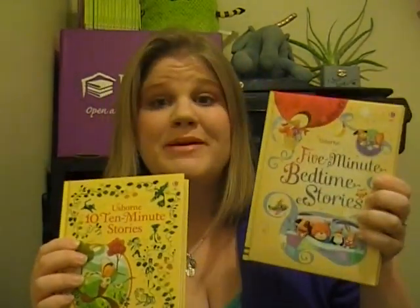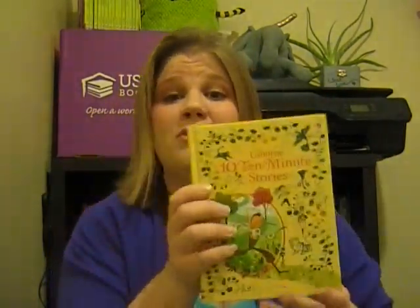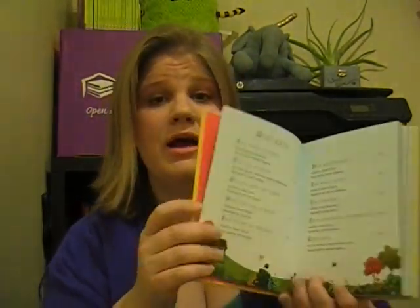It's 5-Minute Bedtime Stories and 10-Minute Stories, and these books just make me smile because my mother filled my bookshelves with these when I was younger, and now I understand the need for a 5-minute bedtime story book. But this is just a beautiful compilation of stories. It's very similar to our illustrated storybooks. But it's a beautiful hardbound book, and the illustrations are amazing.